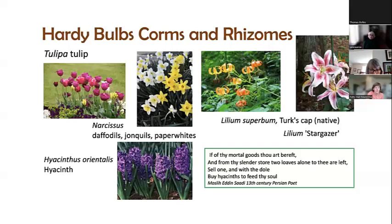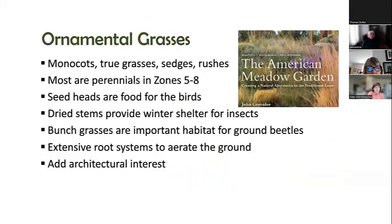And I have a little poem here to share with you that I learned in college, and it's still my favorite. If of thy mortal goods thou art bereft, and from thy slender store two loaves alone to thee are left, sell one, and with the dole buy hyacinths to feed thy soul. And that's from a 13th century Persian poet. And I think especially in times like this, you can tell it makes me emotional. I think it's important to remember how much flowers can feed your soul.